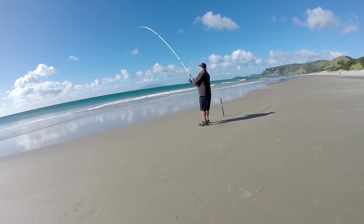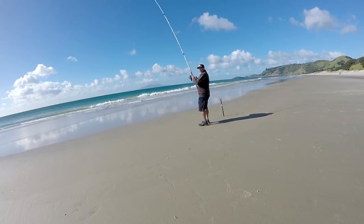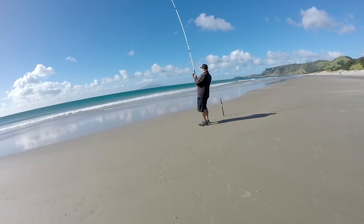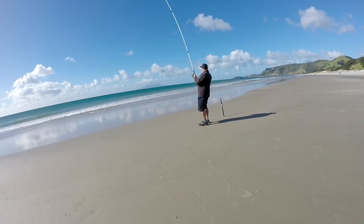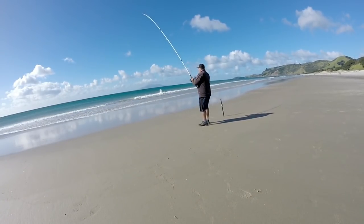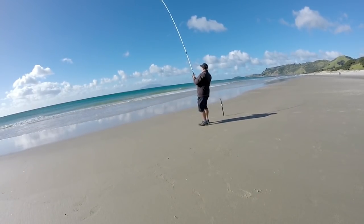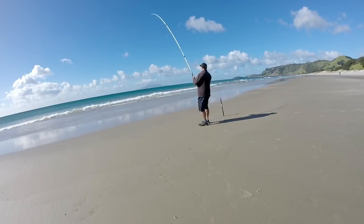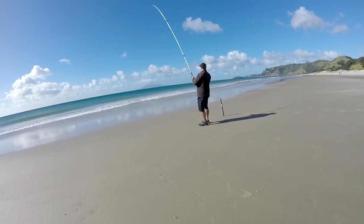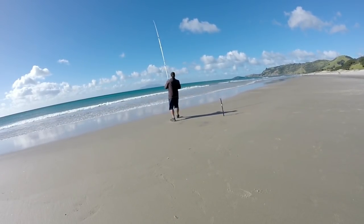So I'm hooked up, looks like a kawai, which we want anyway for some fresh bait for our next set on the Kontiki. But this is what beach fishing normally gets you into, those kawai. But you never know, you might pick up a nice trevally, even a nice snapper. Probably more so dark time would be for your snapper.